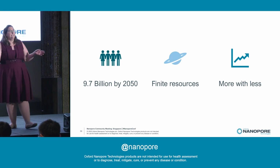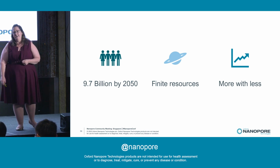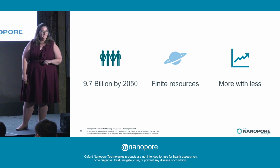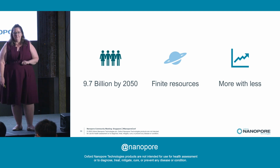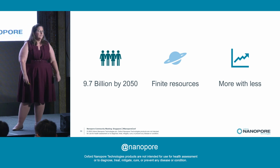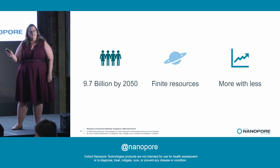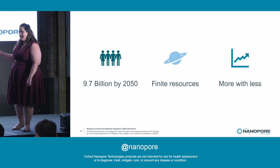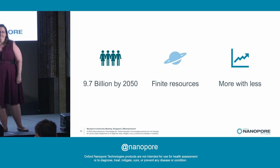So a lot of you are here today telling us about how we can use nanopore sequencing in a clinical setting, how we can use it to improve human health. But there's a bigger problem coming for us. Projections show that the world population by 2050 is going to hit almost 10 billion people. 10 billion people on Earth. And the problem with that is that we are already struggling to feed the people that live on Earth today. How are we going to feed the extra people when there is 10 billion of us crowded in here?